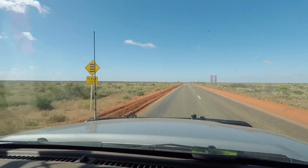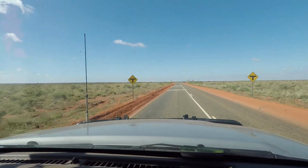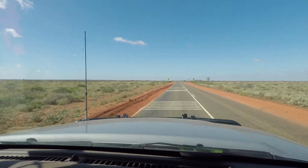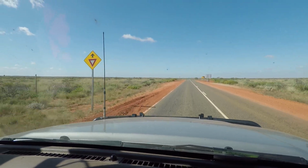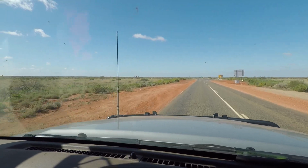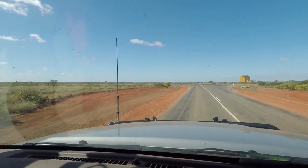Well, after leaving Burrup Station this morning, we've come across Burrup Road, and now this is the intersection of Burrup with the Northwest Coastal Highway, and we're going to turn left here and head up north towards Port Hedland and Carnarvon, but we're going to stop in at Onslow.